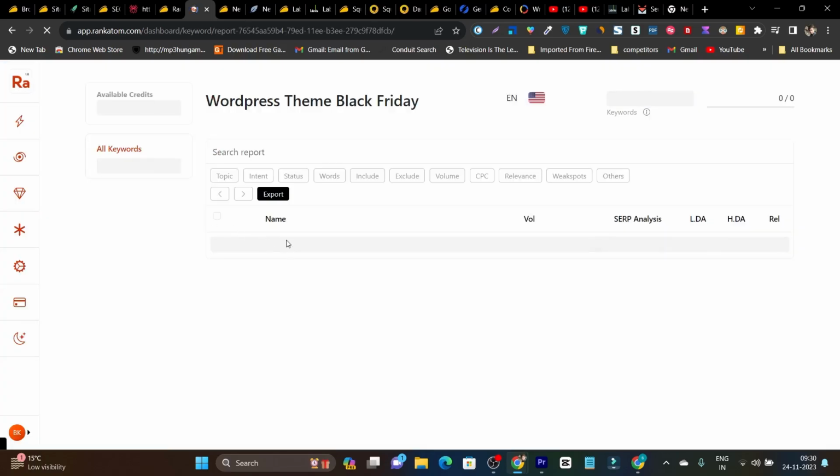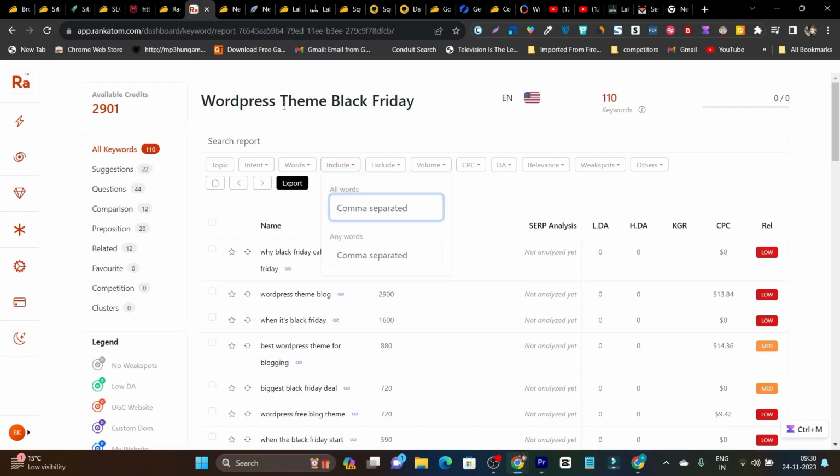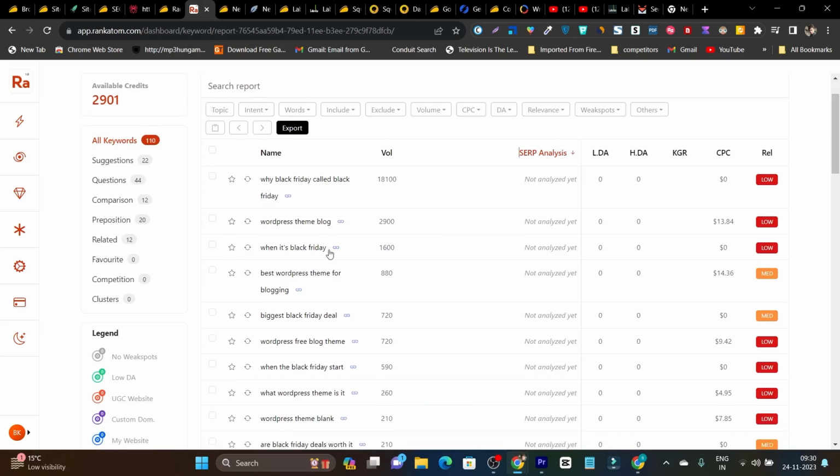WordPress theme Black Friday, and it will show me all the relevant keywords around my WordPress. For example, some of them are not with this Black Friday. So what I can do is use their filter. So these are all the filters, meaning if I want to find the keywords that include theme, I will add theme, or simply I will remove it. You can see now it is showing me all the keywords. Okay, so basically this is how you can do that.